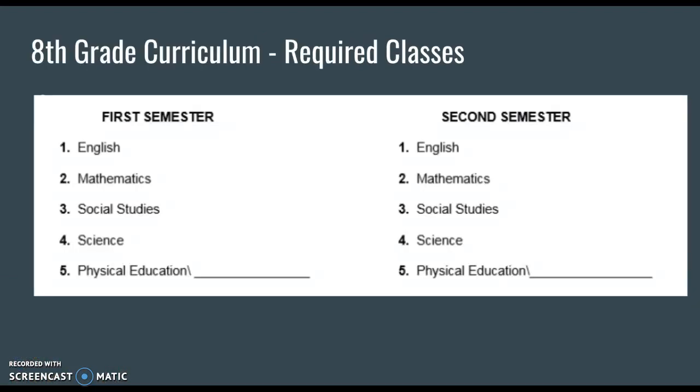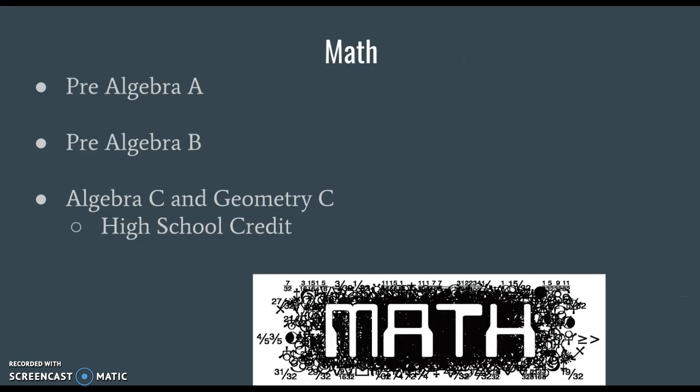As far as our curriculum, we talked about our advanced courses, and the regular courses listed here are English, mathematics, social studies, science, and then every other day physical education. With math, how that works is a student will progress in the same level of math that they were in 7th grade. For example, if a student is currently in Math 7A, they will be in Pre-Algebra A as an 8th grader. If a 7th grader is in Math 7B, they will be in Pre-Algebra B as an 8th grader.